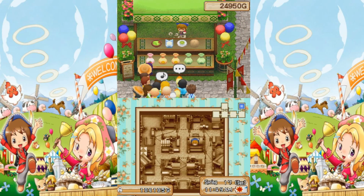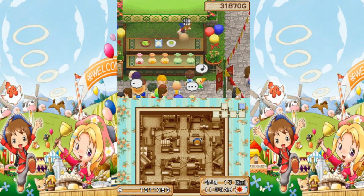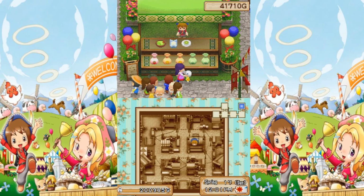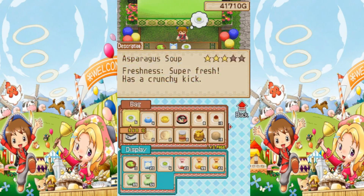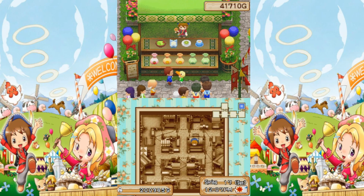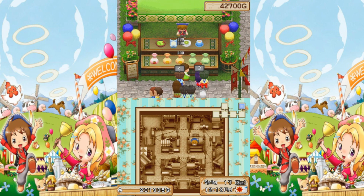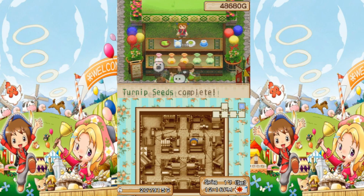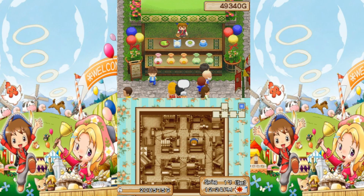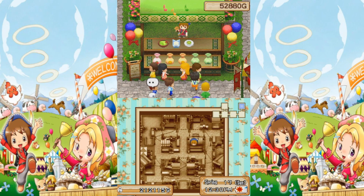So if the sales continue like this and it's a nice busy day, then hopefully we will be within our goal. Oof, there's so many people I can almost barely keep up. Which is a really, really nice problem to have. I'm certainly not complaining. I just want to make sure that I can get to all of them so they don't walk away from me.